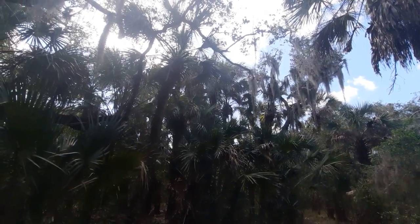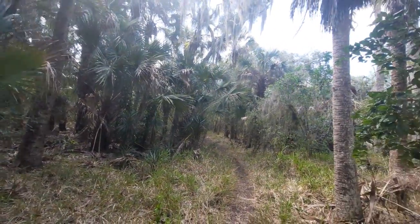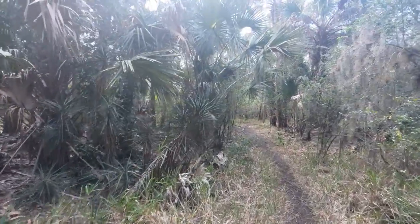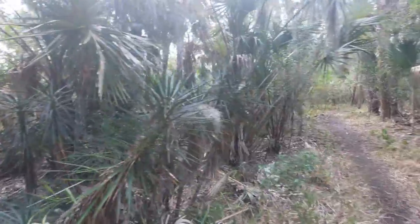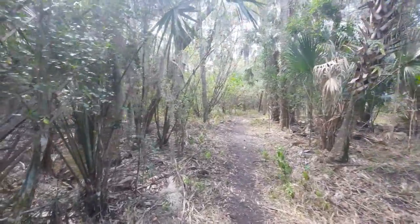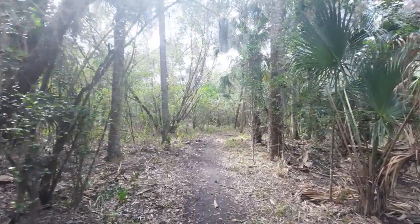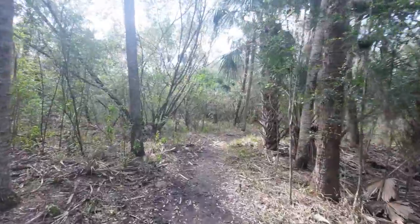even the southern live oak with the Spanish moss, and even some saw palmetto too, and even to my left right here, the Spanish bayonet. So those are usually very common ground cover plants. And then of course we have our various grasses too, and bushes in addition.